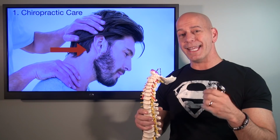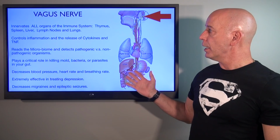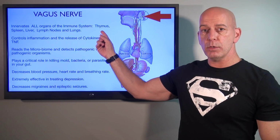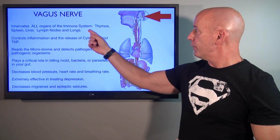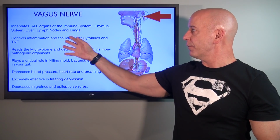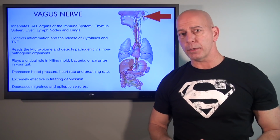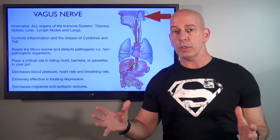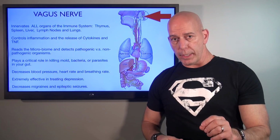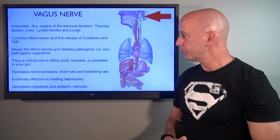So this nerve innervates many of the different systems. You can see here, it innervates all organs of the immune system. So the nerve that starts in your neck, called the vagus nerve, innervates the thymus, the spleen, liver, lymph nodes, and lungs. So all the organs I was talking about earlier that are part of your immune system are all innervated, all controlled by this vagus nerve that I'm talking about.